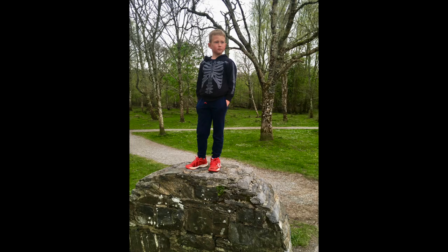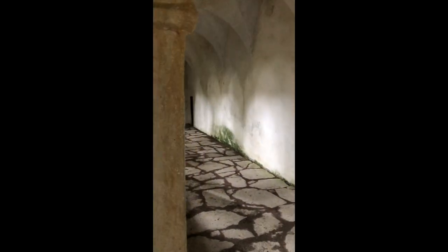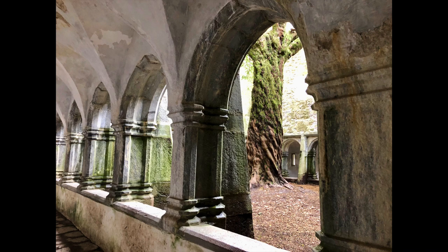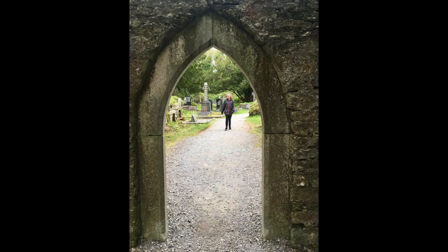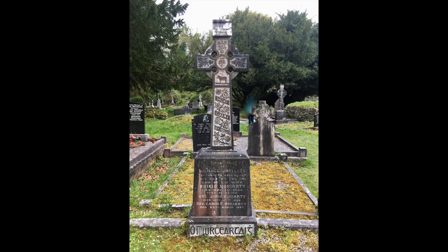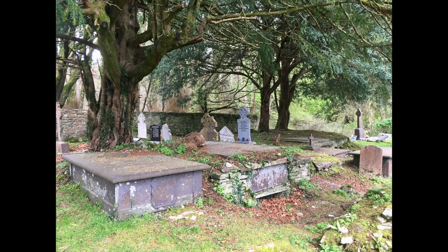After Ross Castle, we got in the car and drove around the lake to another area to visit what is known as Muckross Friary, or often called Muckross Abbey. In its central courtyard grows a beautiful old yew tree. The rest of the abbey is so much fun. This was probably one of the best highlights of our entire trip, and the kids just loved playing around and exploring.